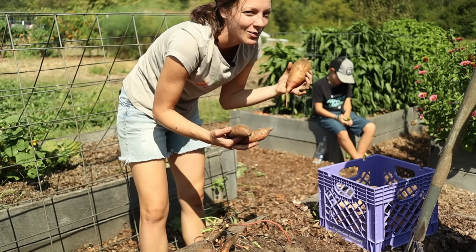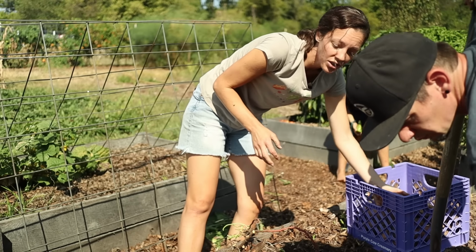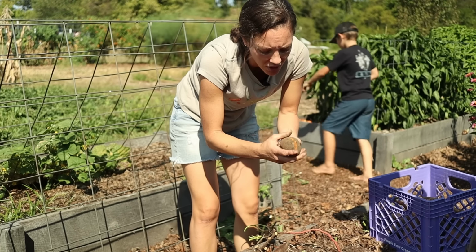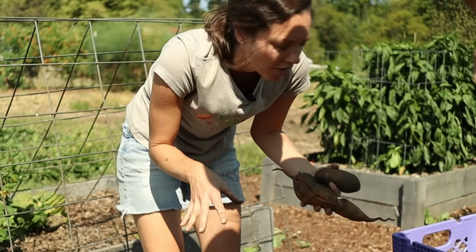That first bed, I had my hopes way up. But then these next beds that were the experiment beds, I am not impressed. It's pretty discouraging, but I'm sure we'll still have enough food. I might just have to cook some of these up and freeze them or something. We haven't had disease issues or cracking and splitting issues since we had them in the raised beds.